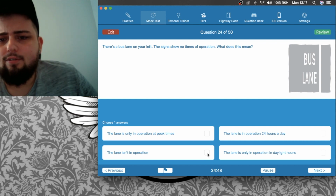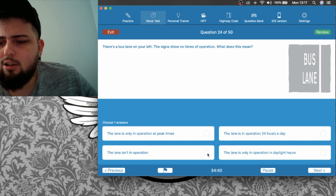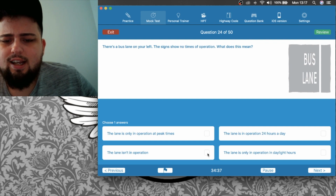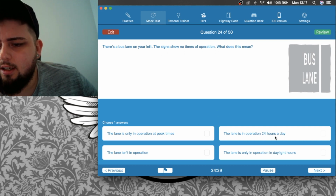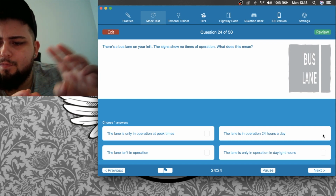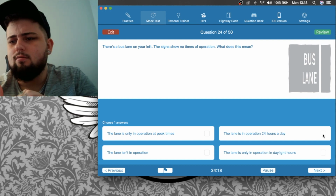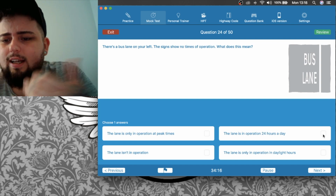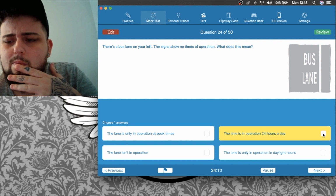There's a bus lane on your left. This sign shows no times of operation. What does this mean? The lane is only in operation at peak times. The lane is in operation 24 hours a day. The lane isn't in operation. The lane is only in operation in daylight hours. Right, if there's no times, that's an indication, surely, that it's got to be 24 hours a day. Otherwise, it would say what times on there. So peak times is ruled out. Daylight hours is ruled out. And the fact that it's not in operation at all is obviously nonsense because it says bus lane. So the lane is in operation 24 hours a day, I'm guessing, because there's no time, so it must be open all the time.